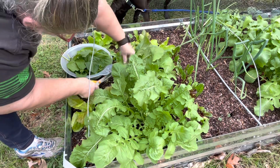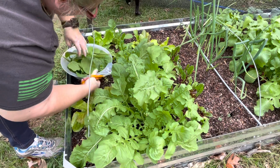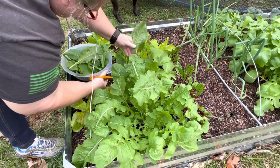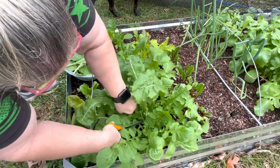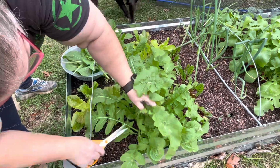I also need to cut it back because it is smothering out the lettuce that I want to grow in here. I've got a bunch of little lettuce that's growing and the arugula is blocking the light. So it's not near as big as what I'd like it to be. And I really do enjoy my lettuce and my greens.